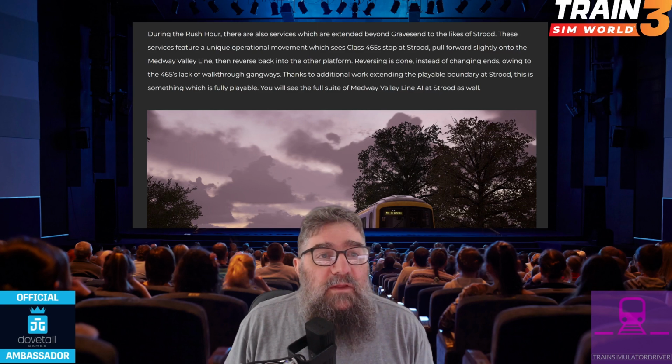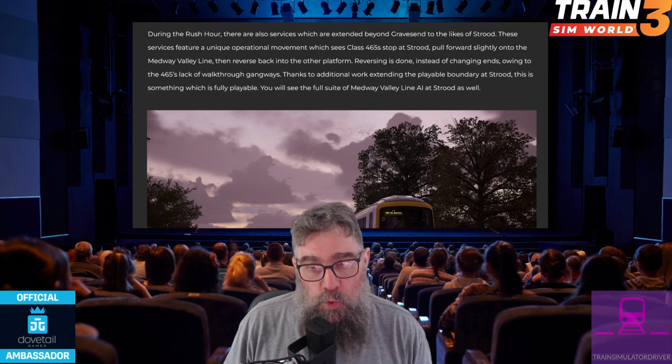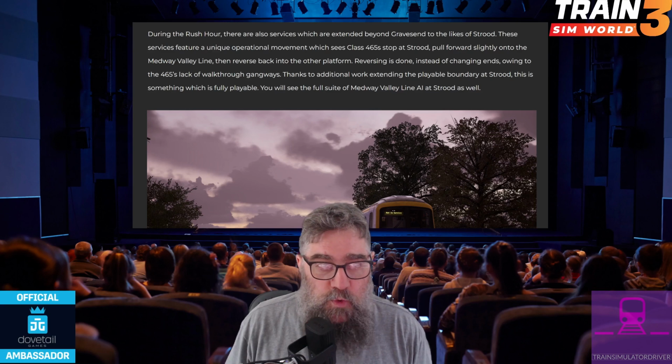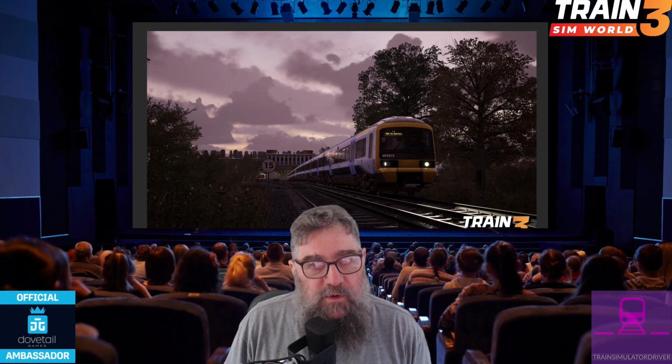During the rush hour, there are also services which are extended beyond Gravesend to the likes of Strood. These services feature a unique operational movement which sees Class 465 stop at Strood, pull forward slightly into the Medway Valley line and then reverse back onto the outer platform. Reversing is done instead of changing ends owing to the 465's lack of walk-through gangways. Thanks to additional work extending the playable boundary at Strood, this is something which is fully playable. You will see the full suite of Medway Valley Line AI at Strood as well.